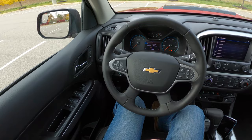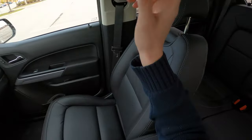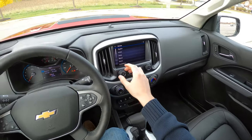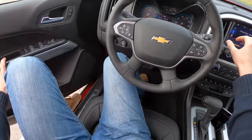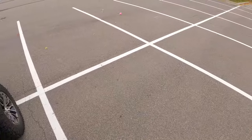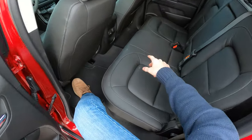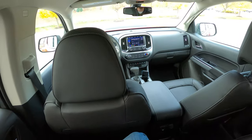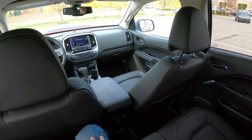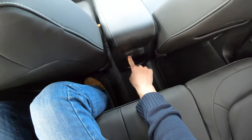Speaker locations, very straightforward, just 6 speakers. 1 in the door, 2, 3, 4, 5 and 6. Let's hop out and take a quick listen to the stereo from the back seats, since you guys seem to like that. See the 1 speaker in the door there, 1 on the other side. A 7-speaker system would have a center speaker up there in the front. Oh, and also you've got 2 more USB ports back here, although it looks like they probably only provide charging.